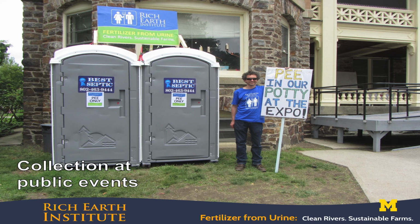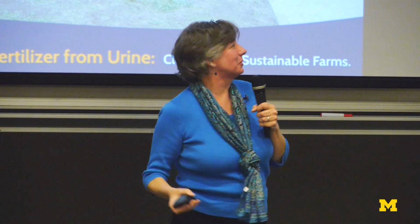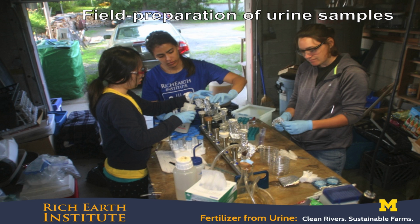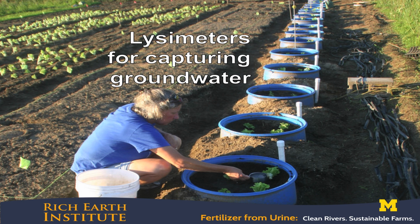Here are our urine collecting toilets, which you had 2 of on campus today. I don't know how many of you got to go and pee in our pee-only toilets today. How many of you did? Yay, thank you very much. You're contributing to some very important research. Some of your team came and visited us last year in Vermont to help prepare the samples after the collection event in Brattleboro. And this is the list of drugs and analytes that we have to be following.